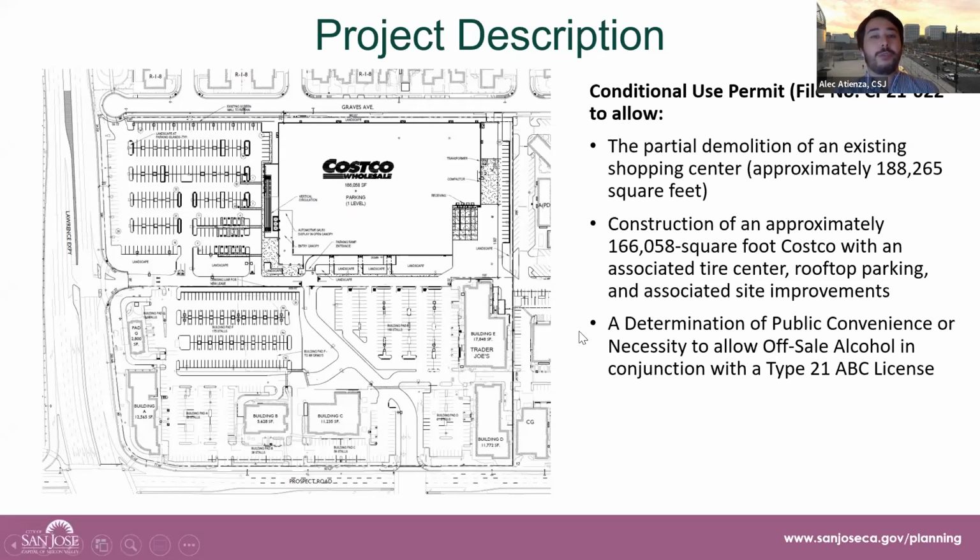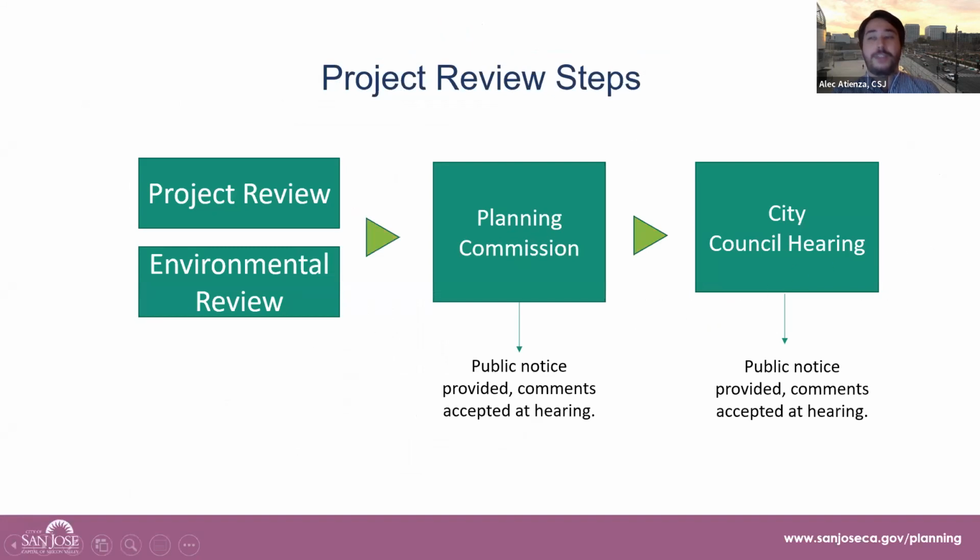With regards to the project review process, this application was first submitted on November 17th of 2021. City staff provided comments on the first round of review just before the holidays. In review of the project, staff is looking for conformance with the general plan as well as general plan policies, the zoning code, any applicable design guidelines, in this case the citywide design guidelines, any applicable city council policies, as well as the California Environmental Quality Act, also known as CEQA, which Myra will cover in a bit.